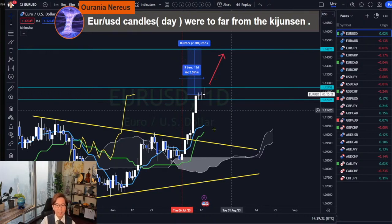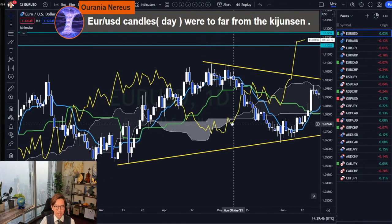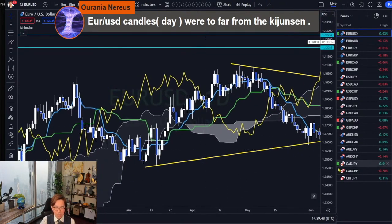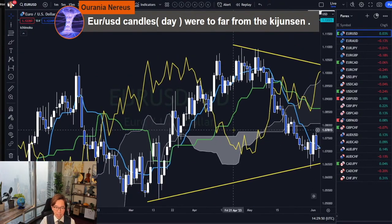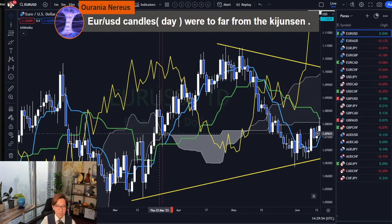Kijun Sen again, the price after the previous touch or breakout of the Kijun Sen, the market tends to come back to Kijun Sen in 26 candles on average. You can actually find so many examples, like maybe this one. Previously, the market touched the Kijun Sen here, and it went up all the way and touched the Kijun Sen next time here.